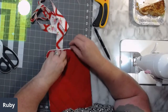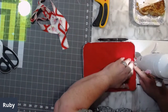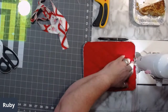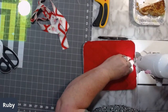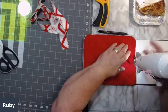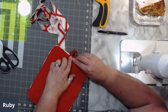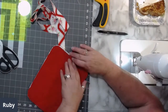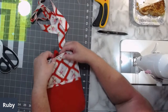Now, I am just going to take this over here and tack it down. So when we put the binding on, this is going to fold up over the binding, and then we'll just stitch it down with the binding when we stitch the binding down. And then you'll have a nice little loop.